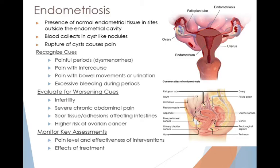Again, it's mostly painful. The severe problem is multiple cysts or scar tissue. These adhesions, this scar tissue, causes abdominal organs to kind of stick to the scar tissue, and you can end up having intestinal issues as well due to these scar tissues. There is a higher risk of ovarian cancer as well with endometriosis. So what do we do for endometriosis?